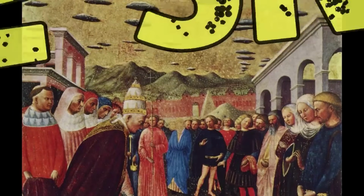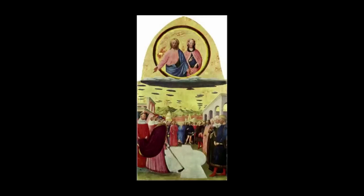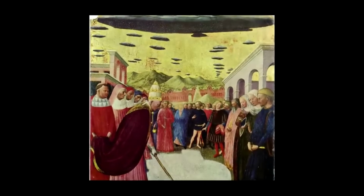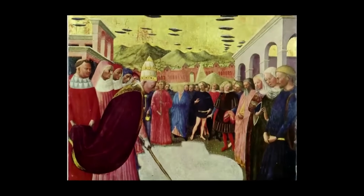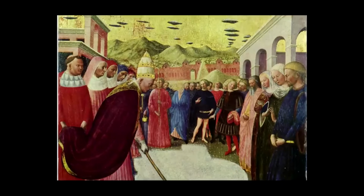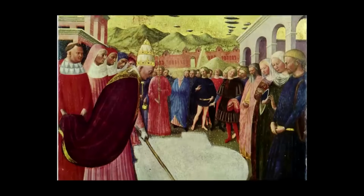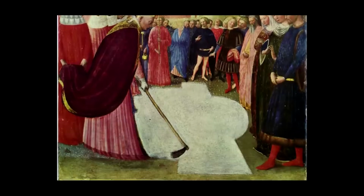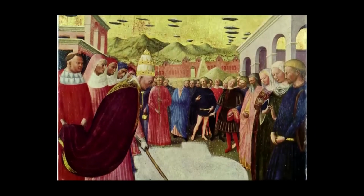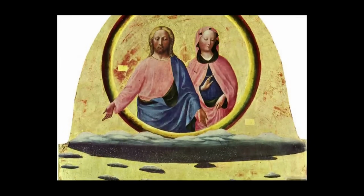Now this one's called the Miracle of Snow, and it was painted around the 14th and 15th century. Let's have a little look at it. When I was doing some research on this picture, it didn't say that it was Mary or Jesus up there. It said a human, two humans, male and female, which was very strange. And there seems to be quite a few of these discs in the sky. I don't know what they're doing on the floor there. To me, it looks like a petroglyph, like a sign to these people up above, like he was painting something out, who knows.